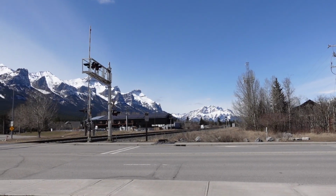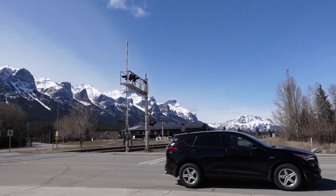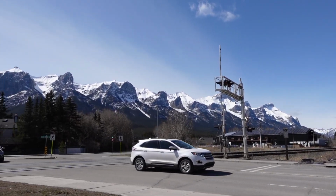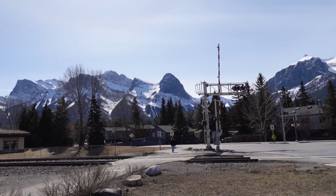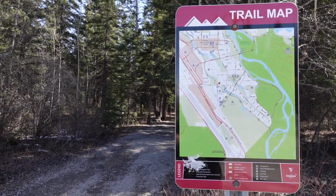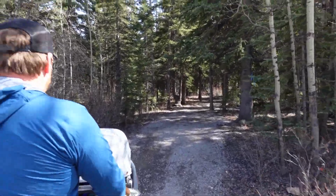I would just like to take a minute to point out how beautiful and clear it is today, and the view of the mountains surrounding Canmore is stunning. Okay, we're entering the Policeman's Creek path here. I don't know if we've ever been on this end of it.